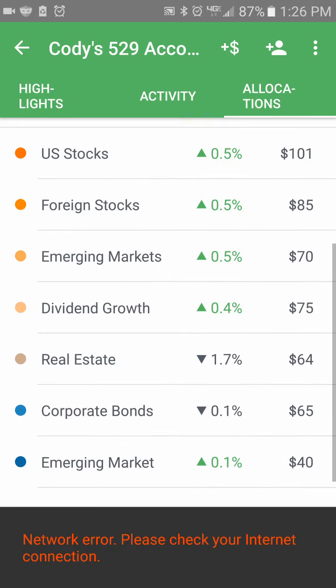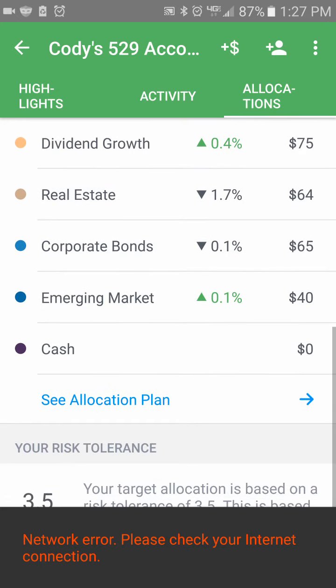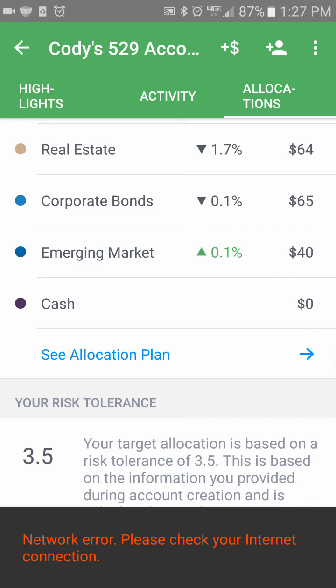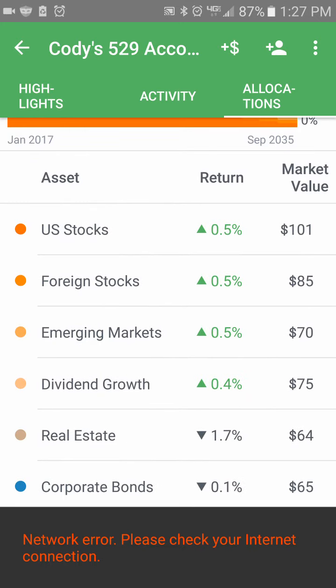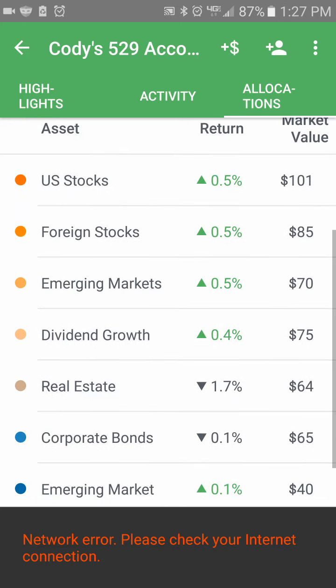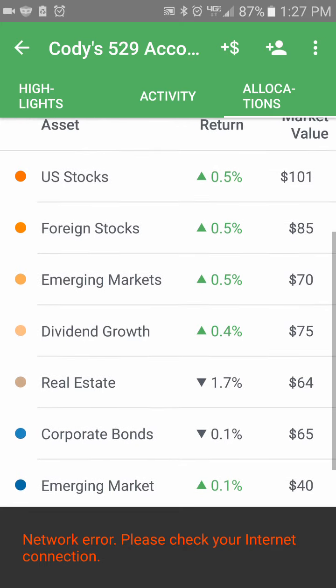So when it broke down my portfolio of that initial $500, it's US stocks $100, foreign stocks $85, emerging 70, dividend growth 75, real estate 64, corporate bond 65, emerging market 40. So it's already starting to invest. I already got 0.5% on US, 0.5 on foreign, 0.5 on emerging, and 0.4 on dividend, and I'm down 0.7 on real estate, down 0.1 on corporate, and up 0.1 on emerging market.